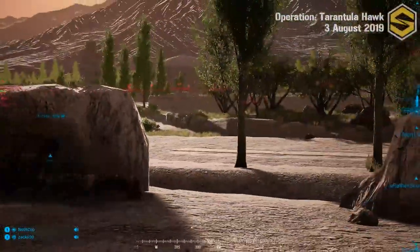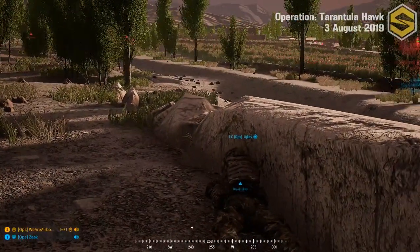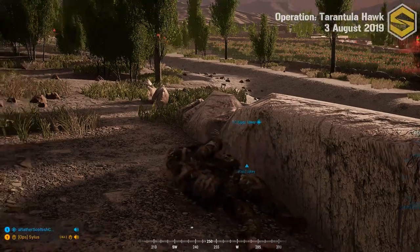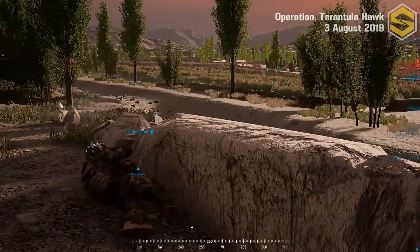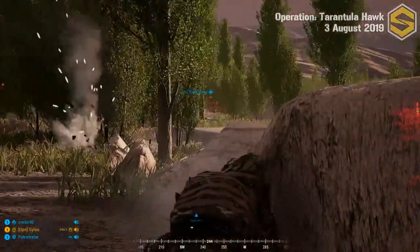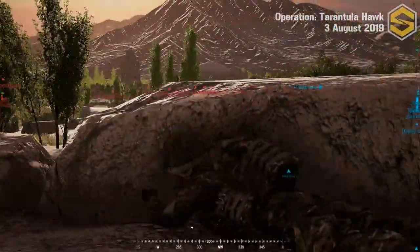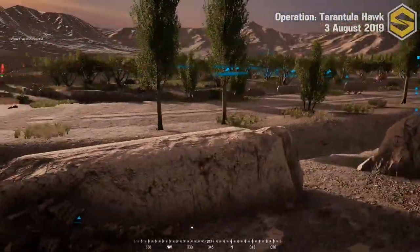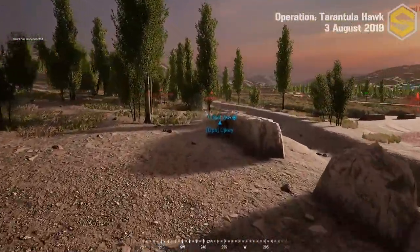UJ Key crawling between cover, attempting to really get the eyes on here. Copy. UJ Key, rounds really falling around him. Looks like one kill for INS now. So the first blood goes to INS.